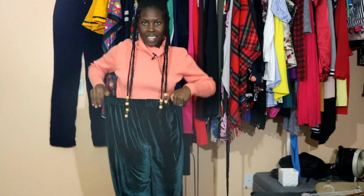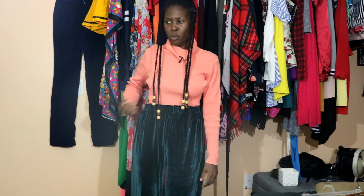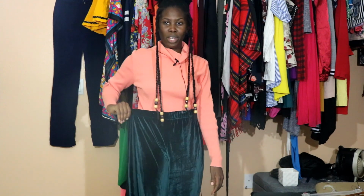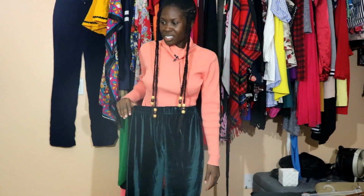Okay, you guys, so I got some dark green velvet pants and they are too big for me. I think I had a plan to transform them, but I just can't remember what my plan was yet. So I'm gonna hang this up in the closet and wait for creativity to come towards me. Maybe I was gonna make a crop top. I don't remember what I was going to transform this piece into, but it's just a piece that you can't pass up at the thrift store.